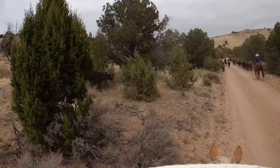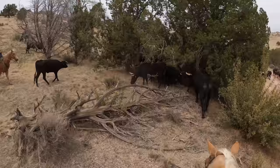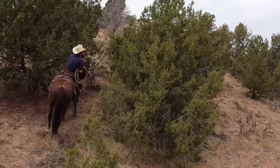After returning back to the main herd, we noticed a few cows that kept trying to turn back and head home. Eventually, they became too much of a problem and would slow the herd down. We were wearing our horses out, constantly chasing them around, so we decided to rope them and load them in the trailer.